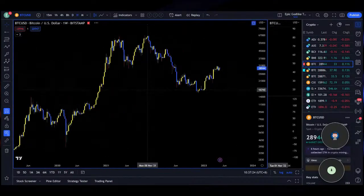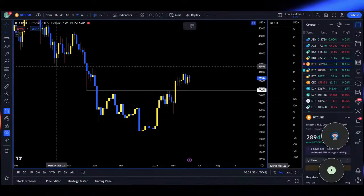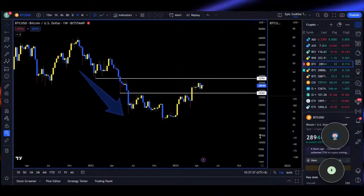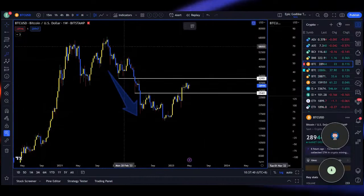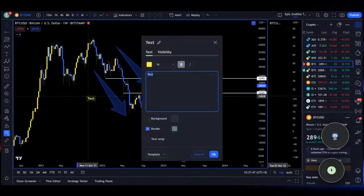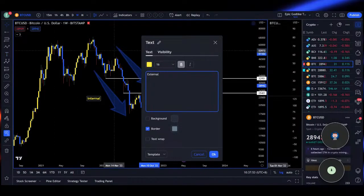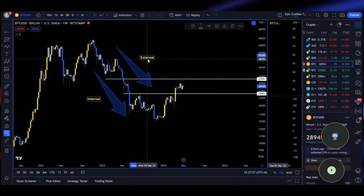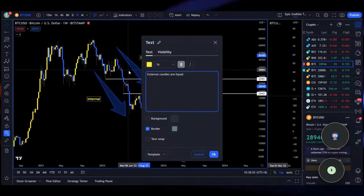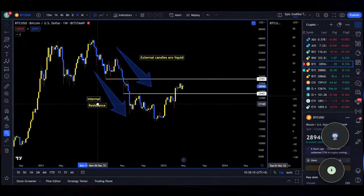So right now, let's go to the weekly. It's much easier for this one on the weekly. Put it here, there, put it here. So again, resistance are inside, okay? Resistance are always inside, internal of the pricing. These are external already. External price actions or external candles are liquidity. Here are resistance.